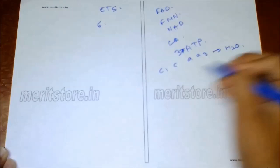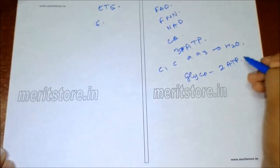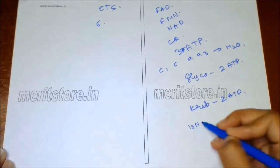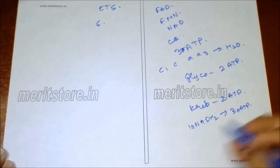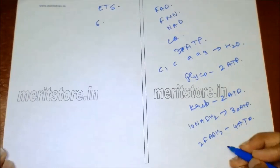So from glycolysis, net gain is 2 ATP. From Krebs cycle, substrate level, 2 ATP are formed. And by terminal oxidation, 10 NADH2 are there, which gives 30 ATP. And 2 FADH2, which gives 4 ATP. So ultimately total 38 ATP net gain is produced.